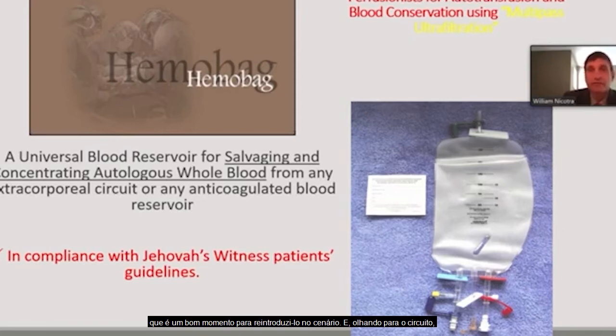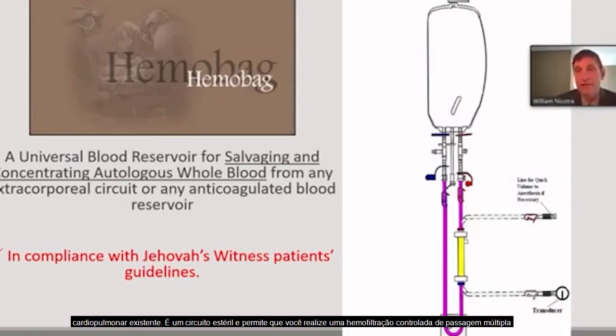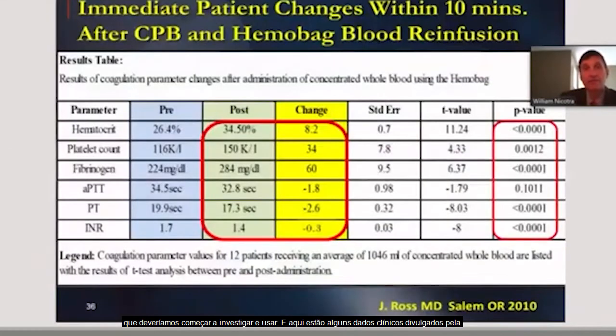Taking a look at the circuit, it's a very simple circuit. Here it is. It's a separate system that you put into your existing cardiopulmonary circuit. It's one sterile circuit and allows you to do a controlled multi-pass hemofiltration of your circuit and give back a high quality product. And so I think it's one of the solutions that we should start investigating using.